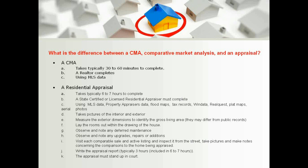We use MLS data, property appraisers data, flood maps, tax records, wind data, RealQuest. Wind data and RealQuest are very similar. Plat maps and aerial photos. We take pictures of the interior and exterior of the house. We measure the exterior dimensions to identify the gross living area. And sometimes the public records are inaccurate. We lay the rooms out within the drawing, and we observe any noted deferred maintenance. Deferred maintenance to us is not cosmetic. It's something that, if left not repaired, could cause structural damage, like a leaking roof, cracks in the ceramic tile in the bathtub area, which if water gets behind there can do some serious damage, and just things like that. We also make notes of any upgrades, repairs, or additions to the property.